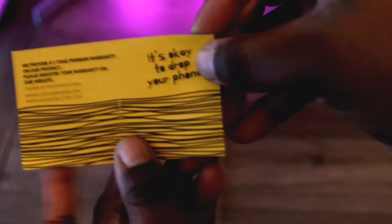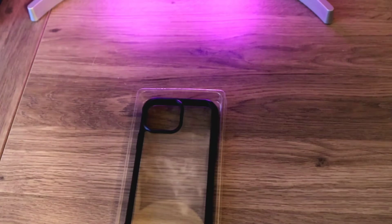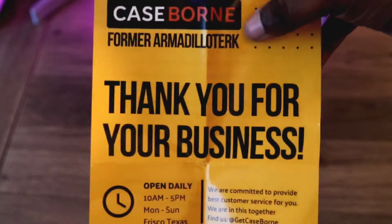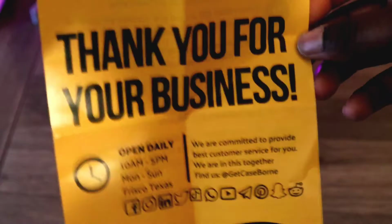And it says it's okay to drop your phone, which I like. And then you also get another little flyer. It says thank you for your business, which if you buy something, you'll get this paper also. It says Caseborne, former Armadillotek. They're open daily, as you can see. So put that aside, and now you are greeted with the case here.